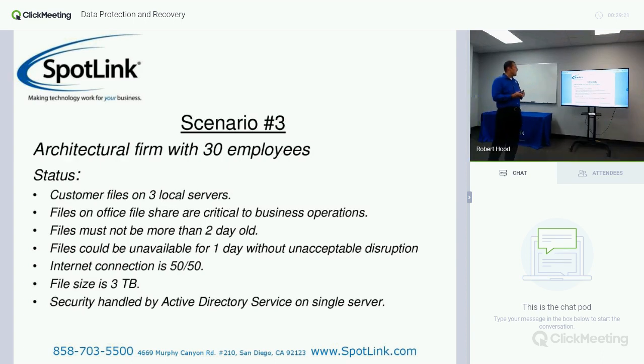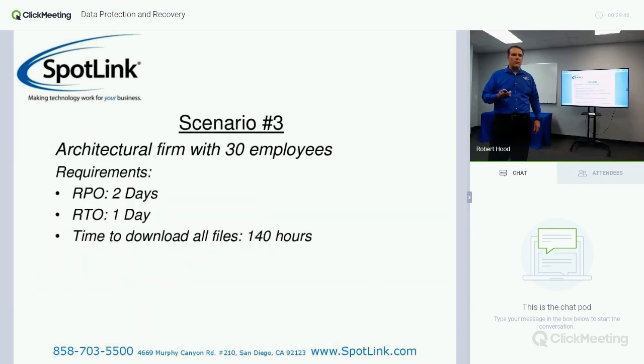All right, third scenario: an architectural firm of 30 employees, customer files on 3 local servers. Files on the office file share are critical to business operations, can't be more than 2 days old, and they could be down for 1 day without unacceptable disruption. 50 meg up and down internet, and about 3 terabytes of data. And again, security handled by Active Directory on a single server. So RPO 2 days, RTO 1 day, time to download all the files 140 hours.